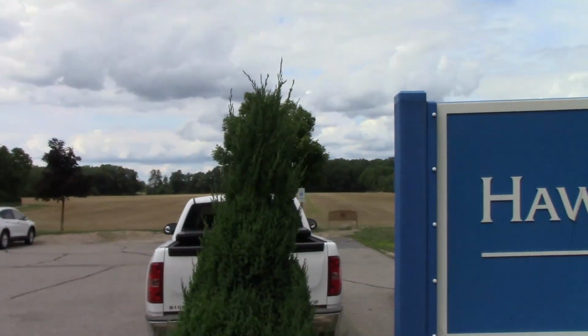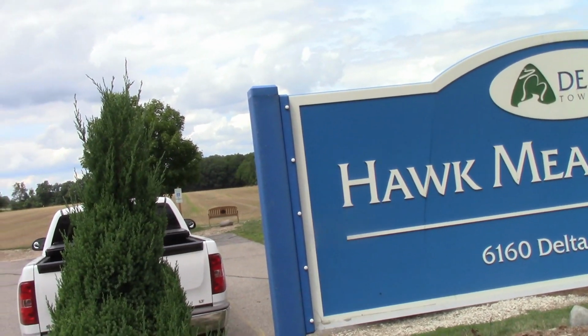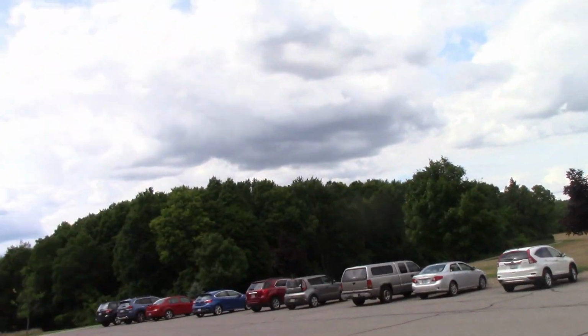I'm out here at this park. I used the app AllTrails again and found this trail out here in Delta Township called Hawk Meadow Park Loop, and figured I'd come out and check it out. I'm finding all kinds of trails in my area using that app, so check that out. Let's go check this little loop out and see what we can see. So travel with me, will you?